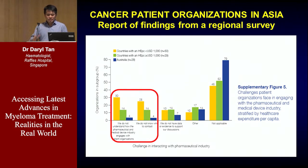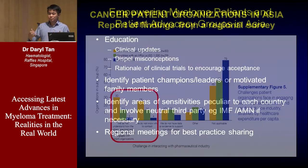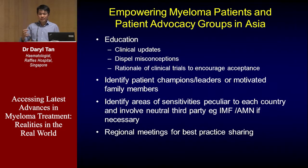So education is important, and we actually need to identify patient champions and leaders and motivated family members to champion programs in a patient support group, and not just an education event like this. Actually, we can move beyond just a gathering like this, and also have regional meetings for best practice sharing.